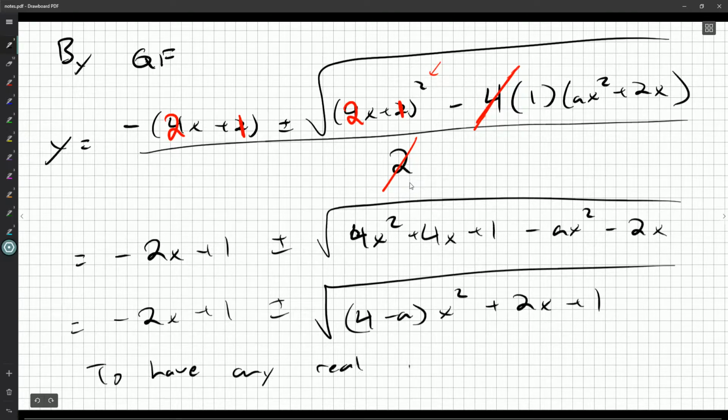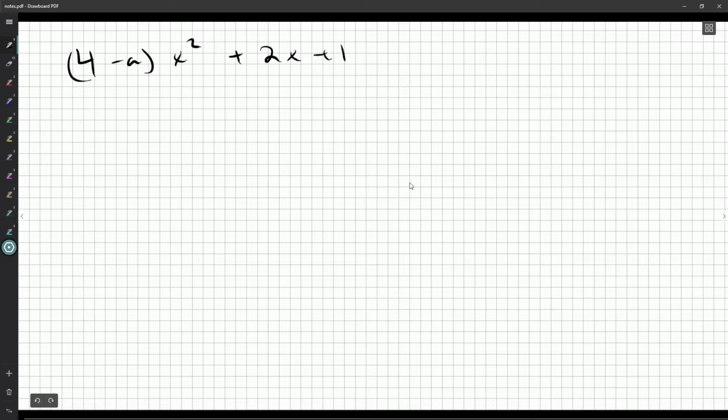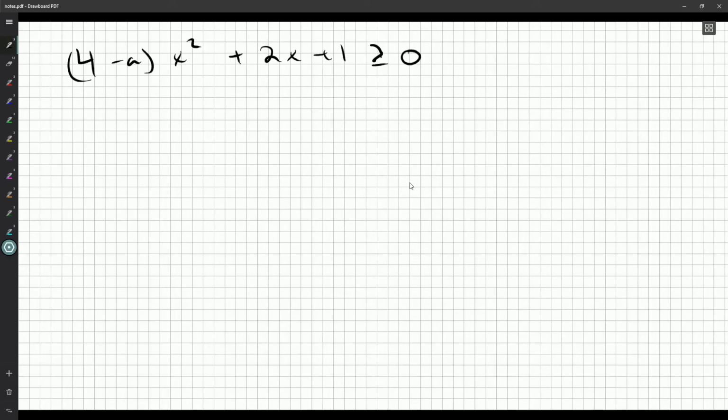So to have any real roots, the discriminant, that is, the thing under the square root sign, must be greater than or equal to 0. So 4 minus a x squared plus 2x plus 1, I think it was, has to be greater than or equal to 0. Okay. So that's looking nice, and we've gotten rid of the y's. Now we just have x's and a's. So I think this should be fine, right? Okay, what can we do to solve this, I guess?